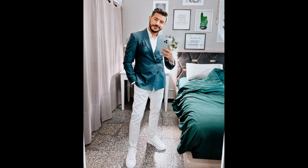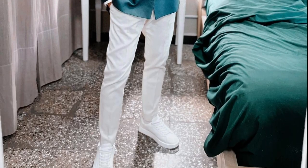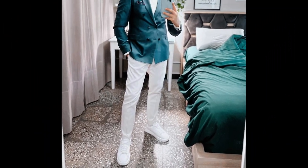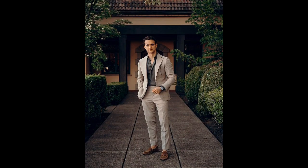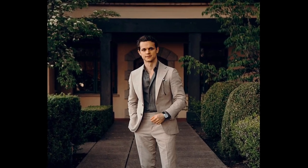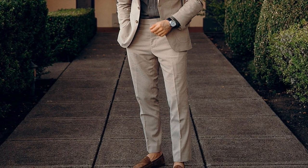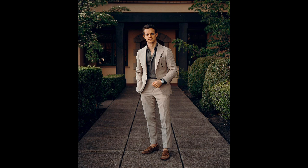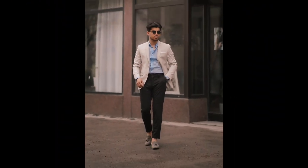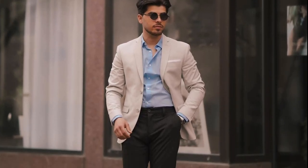For next outfit you can try white shirt layered with teal colored blazer with white pants and white sneakers. For next outfit you can try olive green shirt with tan suit and brown loafers. For next outfit you can try sky blue shirt layered with cream blazer with black pants and tan loafers.